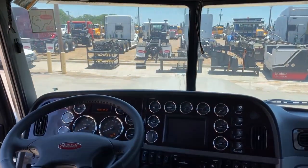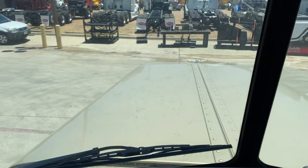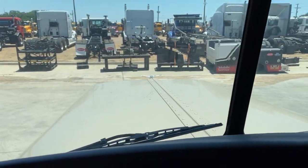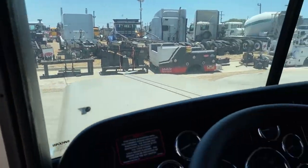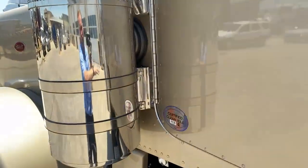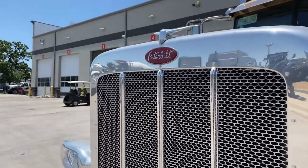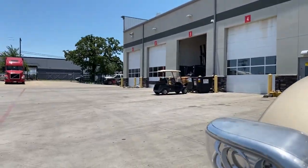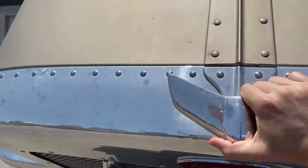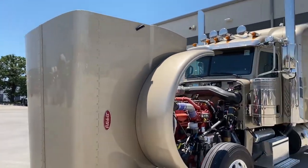And of course, that view right there is the best in the industry. Peterbilt extended hood. Put that wing on the horizon and keep on trucking. Let's take a look underneath the hood. Of course, the Peterbilt 389 is the only truck in the industry with an all aluminum hood. Not sure if you can see that, but I'm opening that easily, one-handed while I'm filming.